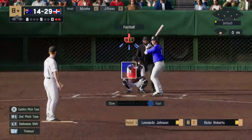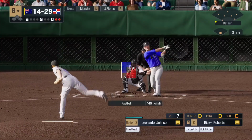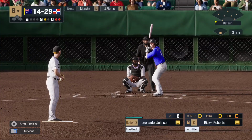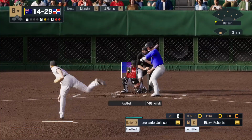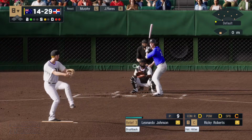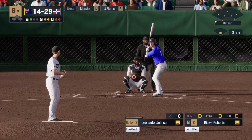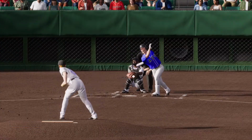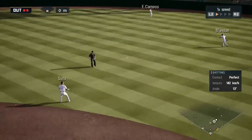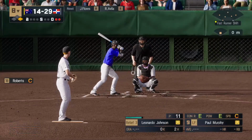Ricky Roberts is ready to go. He struck out looking in his last at-bat. Wave and a miss. It's the ball. Upper inside corner for a strike. A ball and 2 strikes. Hits this one. And that'll be in there for a hit. Australia gets a man on. 2 out, runner on first.